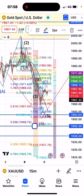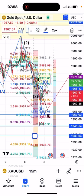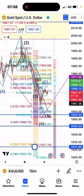just got to watch these 3 blue lines here. Like I say, if it blows through the first one, more than likely we're in wave 2, then we could end up down here. Or even, sorry, down to there. So we could end up down in 1931. And if we do, then the next move up will be impulsive and we'll be into the wave 3. And we should hit all-time highs.